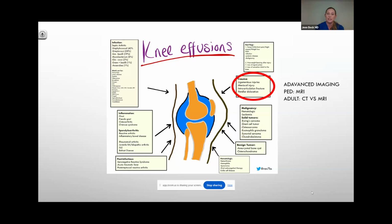Adults, it could be either way because they are much more likely to have intra-articular fractures where we need to know that exact displacement. We may have more complicated fracture lines that we need to evaluate. And so whether it's a CT or an MRI really depends on what you're seeing on your x-rays and what your concern for your diagnosis is. And so, kind of going through there.